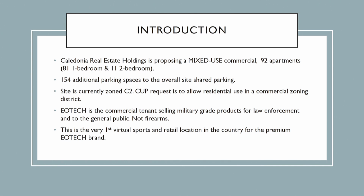They do not presently have a retail and virtual sports location anywhere in the country. So presently everything is either online or phone call to order. This will be their first in the country. It is a package offering that EOTech is willing to present, and it actually joins spaces. It creates some cohesion between this apartment offering as well as the hotel that's adjacent. The hotel will host the virtual sports component of it, and the apartment will host the retail component where we actually sell the goods.